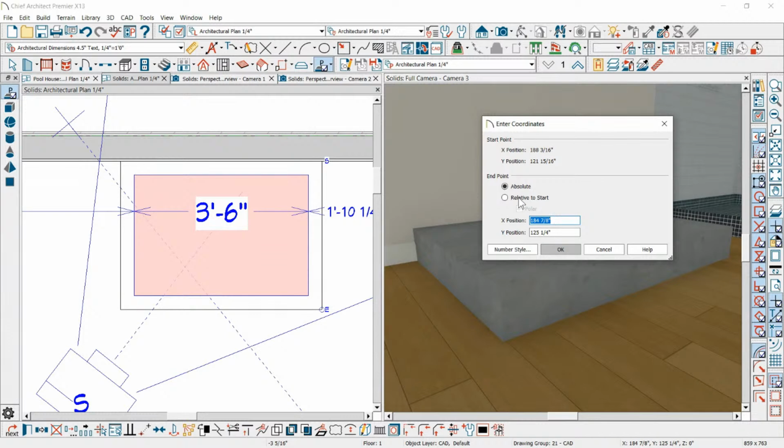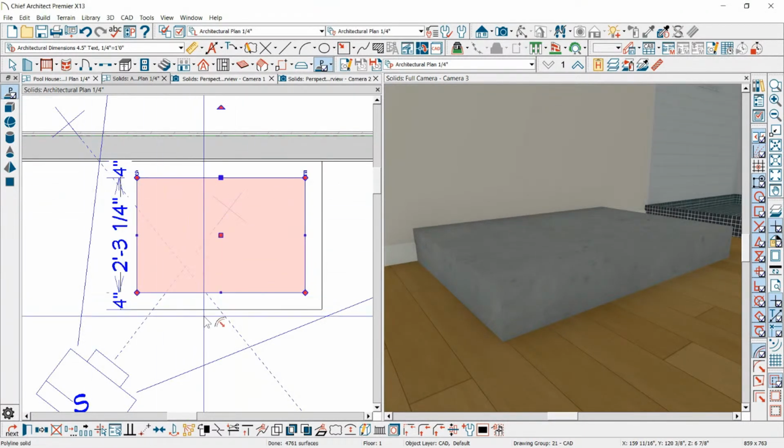So I'm going to pull it in. That's really weird. Oh, turn puller off. Got it. So I'm going to go -4. I'm going to make a 4-inch curve. Hit tab, -4. Hit OK. Now I've got a 4-inch box all the way around.